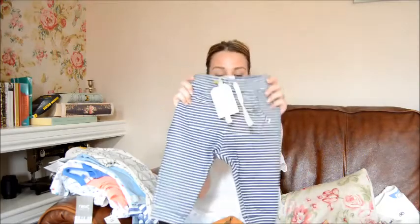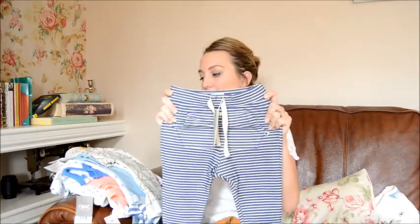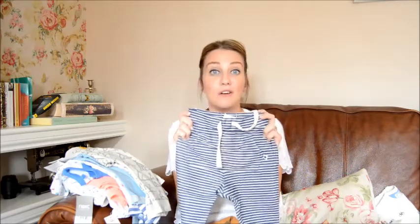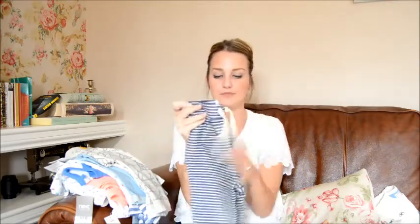Next. £9. Some little joggers. I definitely think these are more jogging bottoms than leggings because they are quite baggy compared to the other ones. But they're nice material. They're almost knitted, I would say. Age 9 to 12. Perfect. What I love about them is they have a little pocket. And the other day I found Albie's dummy in his dungaree pocket. So whether he's starting to use his pockets or not, or knows what they're for, not too sure. But they are cute.